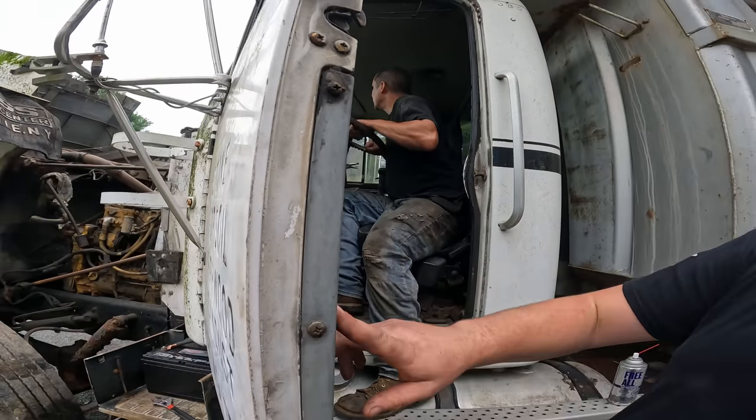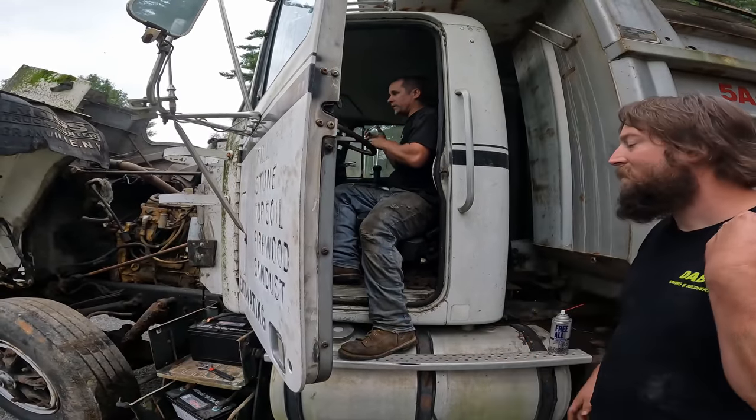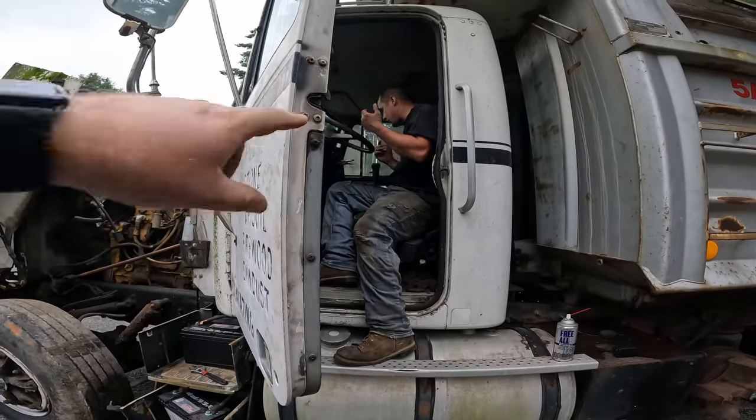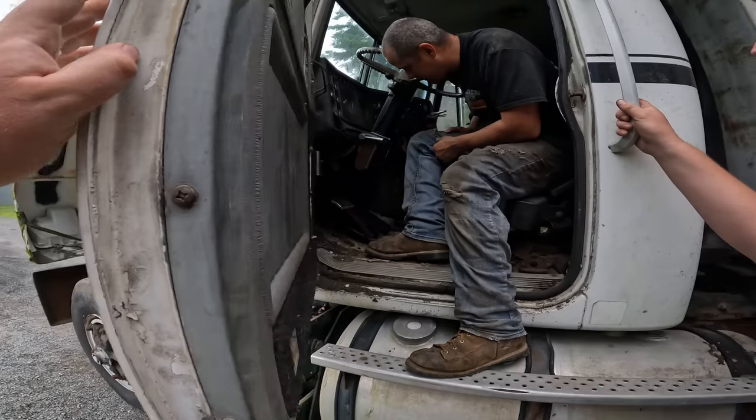Doesn't that whole dash panel come off? And then there's like circuit breakers back there. Can you open that other door? Because the breakers are right here. Oh, there they are. Yeah.